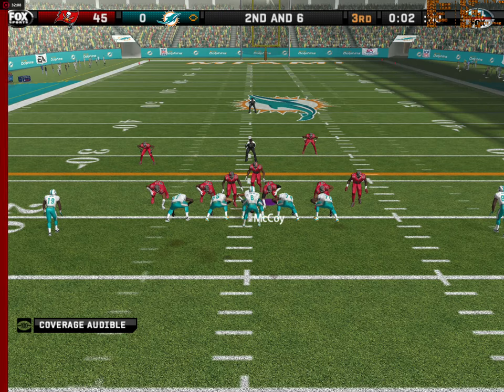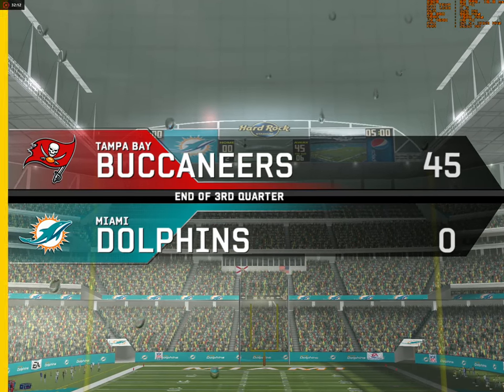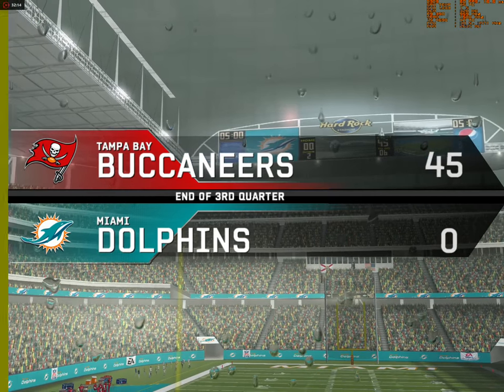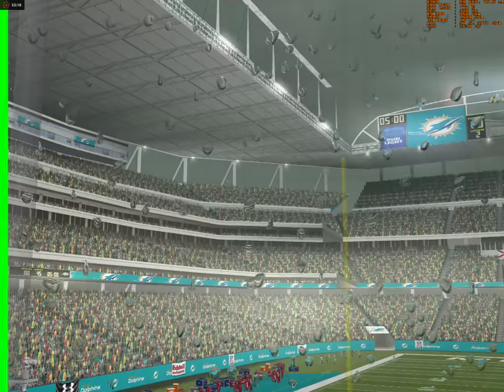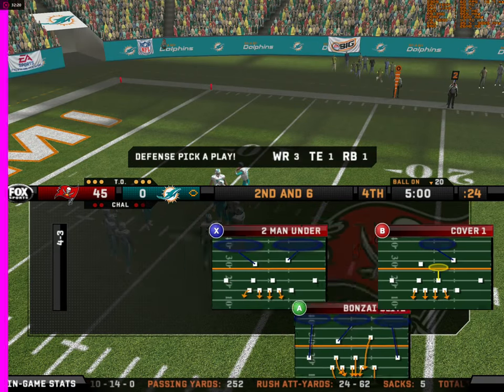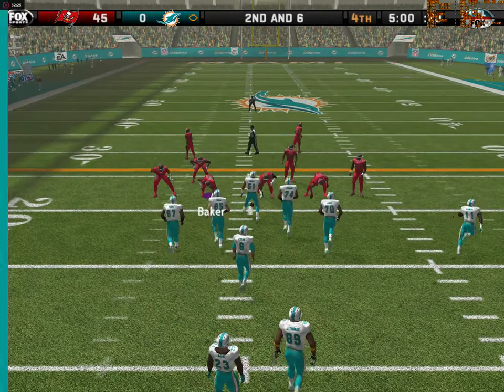The Dolphins line up in a five-receiver set this time. So we've reached the end of the third quarter with the Buccaneers ahead of the Dolphins 45-0. The teams are set for the fourth quarter of play. Ball on the 20-yard line.